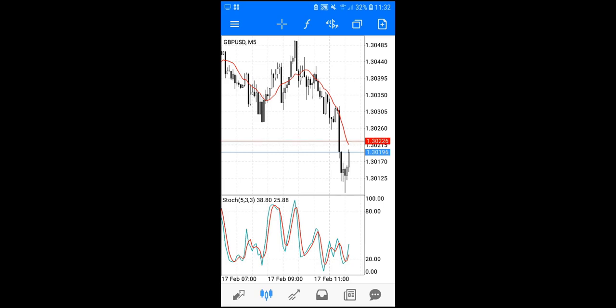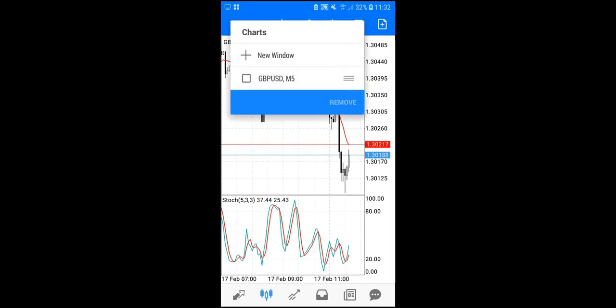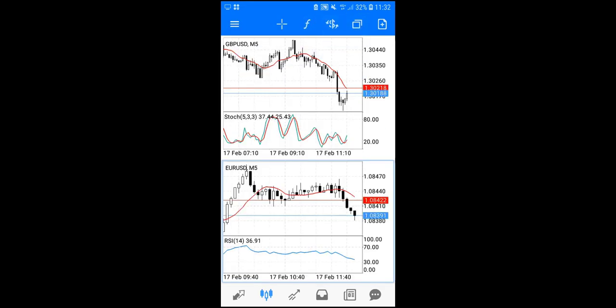We can change symbols here at the top as well, and we can also add in other windows. So we can add in another window by selecting new window, and now we've got two different windows here that we can be viewing at the same time, which is quite useful for a lot of people.